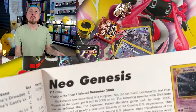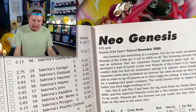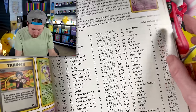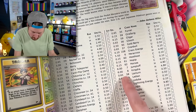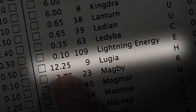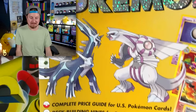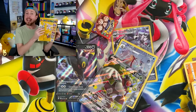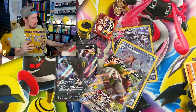Let's look up another one. Neo Genesis, Lugia. First edition Lugia from Neo Genesis. Right over here, Lugia, first edition, going for $12.25. There you have it, Breaking Family. We got the 2008 unofficial Pokemon price guide right here from a Mega Mystery Power Box. I'm actually really liking this.